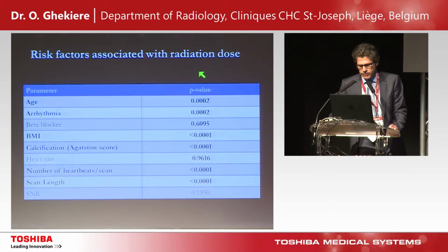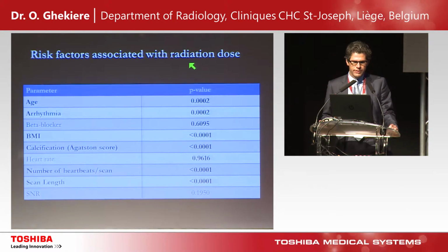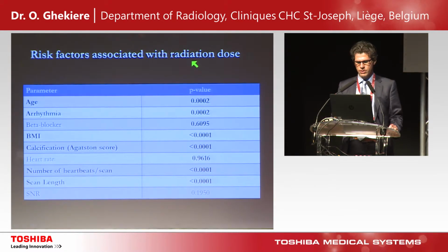So we identified also the risk factors associated with the radiation dose using a linear regression analysis, and we found that neither the beta blocker use nor the heart rate had a significant impact on the radiation dose. In older patients, the presence of an arrhythmia during the acquisition, a higher body mass index and calcification score, more than one heartbeat scan and a longer scan length had a significant negative impact on the radiation dose.